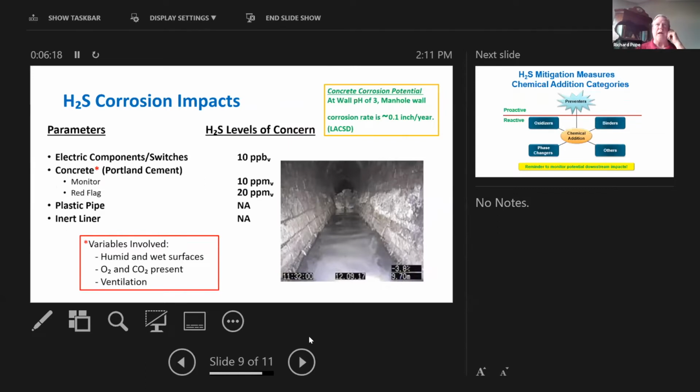So what kind of parameters are we looking at? What kind of concentrations are important to us? Well, as we look at H2S and headspace levels, if we have electrical components in a pump station or something like that, we want to be careful about our electrical switches in areas where a concentration of 10 ppb can become a corrosion related issue. In concrete, if we get 10 ppm, we want to begin to monitor it. It's not a really significant level yet. Once we get to 20 ppm, I'm told by the corrosion experts that I deal with that that's really a red flag for us. That's an area that we really want to try and avoid. Can't always do that, but we'll talk about mitigation measures to get there.